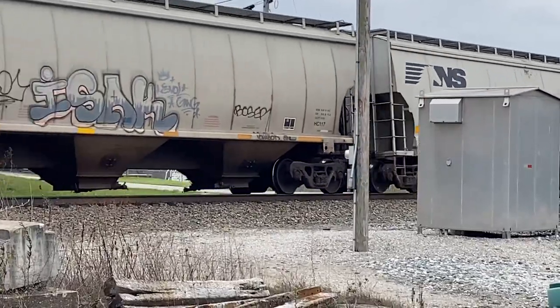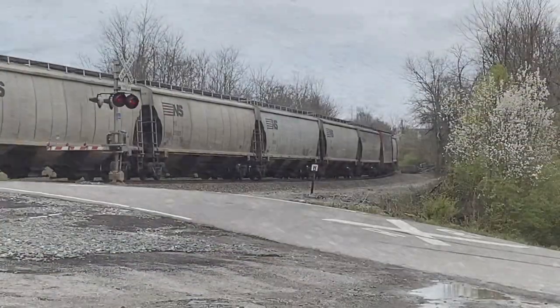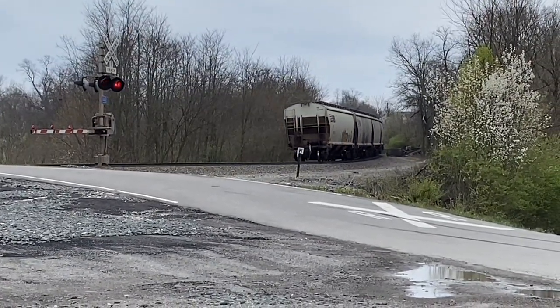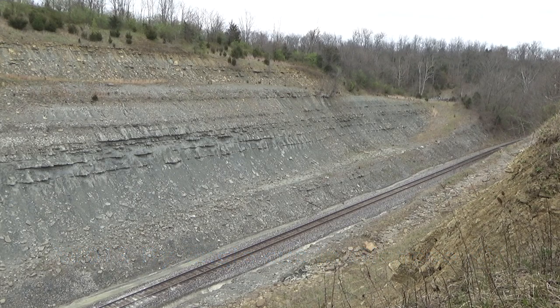Let's take that back a notch. Seeing it in Erlanger, Kentucky, now we're seeing it again in Walton, Kentucky. We would not stay here too much longer, because we got a good shot of mine, because we would get a 0013. It's a loaded whale train heading south towards Memphis, Tennessee, with an SD40 duo leading the way on this WO-13.